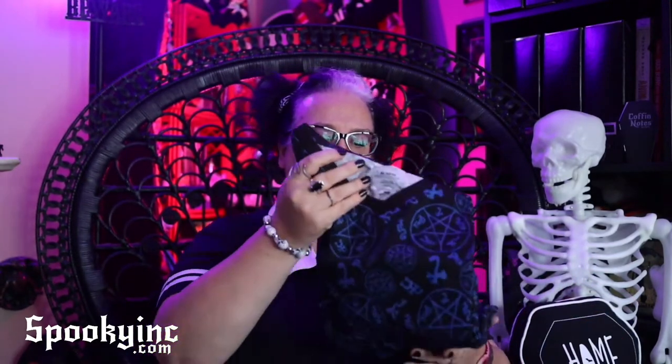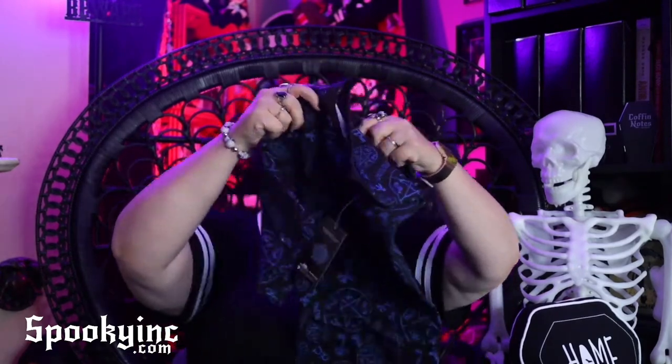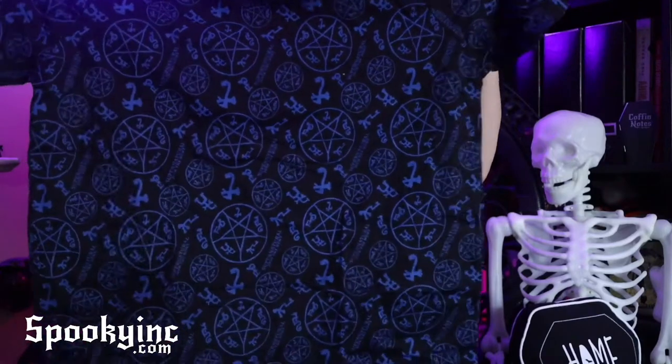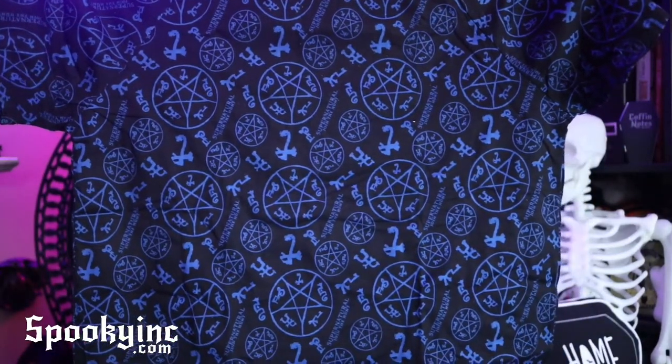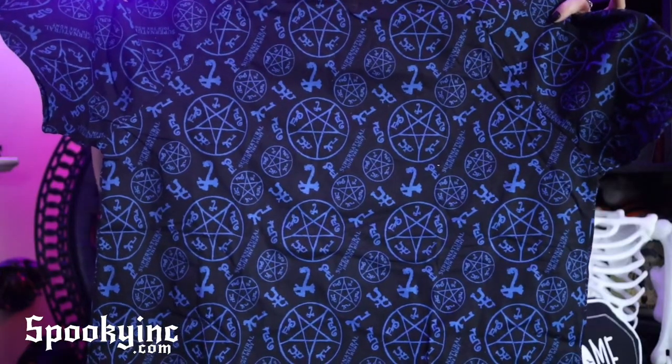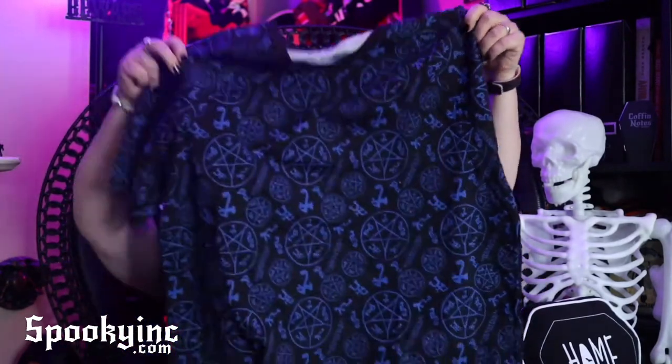Here's the shirt. Wow, this is a really busy t-shirt. Holy cow. It has all of the spells and all sorts of stuff on it, and it's blue. It's a nice thickness. It's not too thick and not too thin. So that's a cute t-shirt. That'll look good. Spooky shirt.